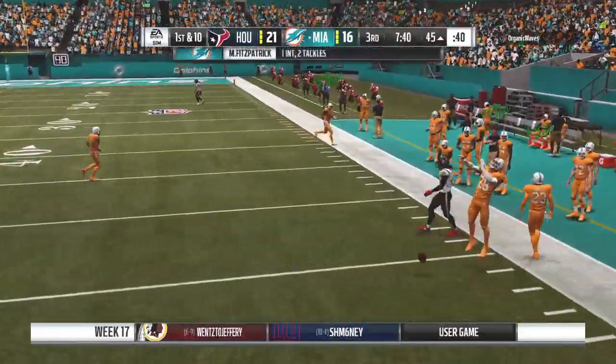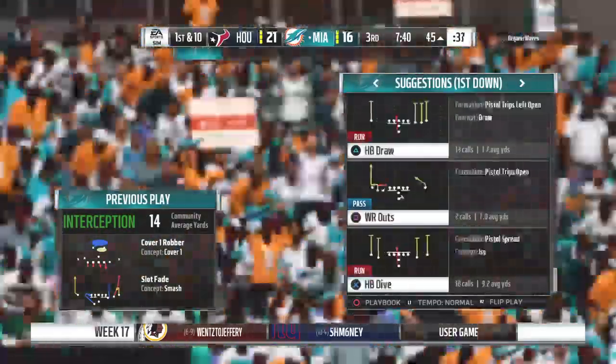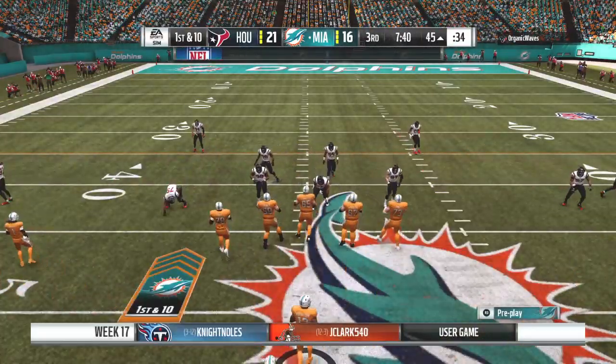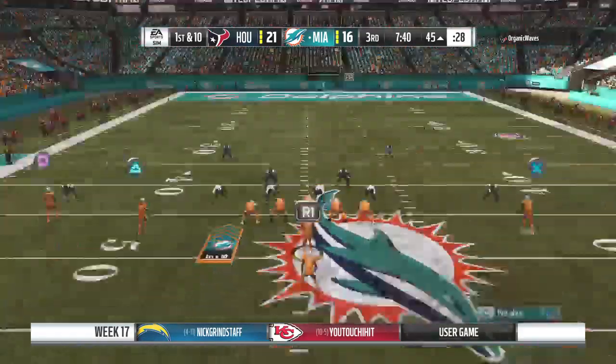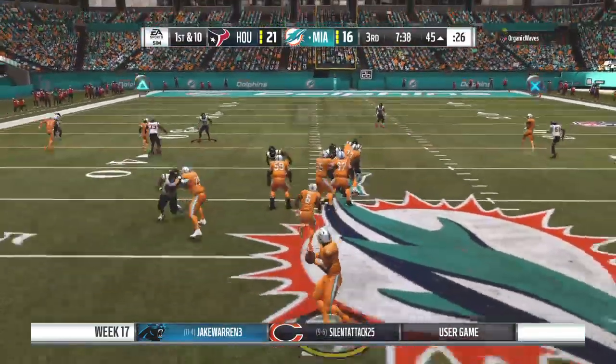Into double coverage, and it's intercepted. Picked off by Minkah Fitzpatrick. And that's a great example of ball skills right there, partner. You and I do a lot of games, and I can't tell you how many guys look to run with the football before they've intercepted it. So that's a nice job of focusing on the task at hand and coming away with the interception.